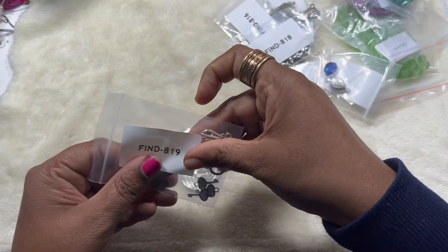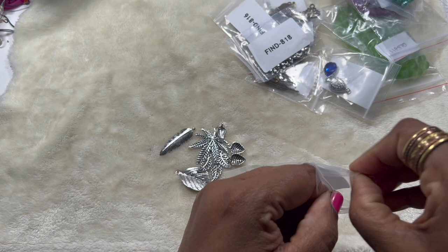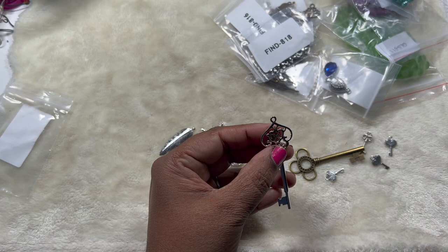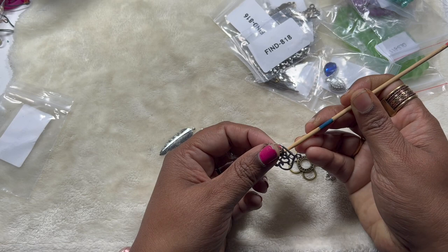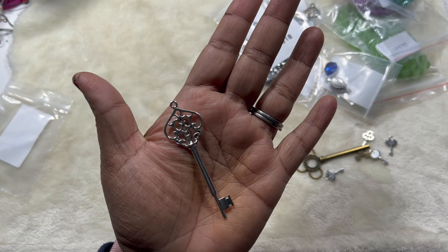The next thing that we have here is again a random pick, 10 grams of mixed key charms, mixed metal finishes, and this is also 99 cents, which I'm really, really excited about. I should have bought one more. Now I regret it. What is this? Something is stuck here. Okay. I love this key ring. Very, very pretty, and it's big too.